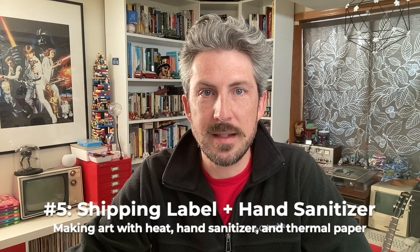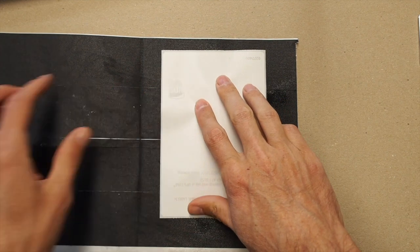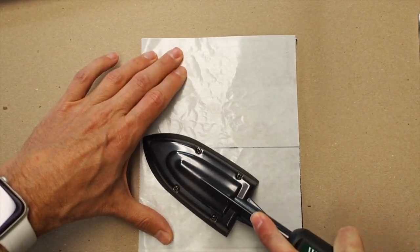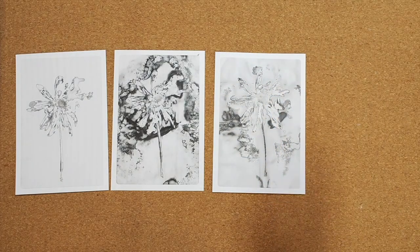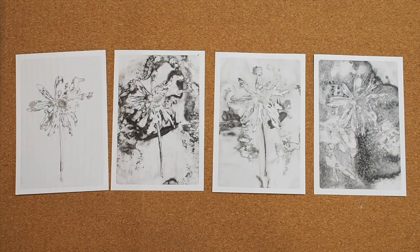In 5th place is shipping label plus hand sanitizer art. Before I refined the insect printing technique I mentioned earlier, I was using flowers and hand sanitizer to create art on shipping labels. As a side note, I still have some of these prints that I haven't sold yet, so reach out if you're interested in owning something like this in your art collection.